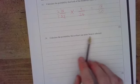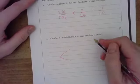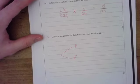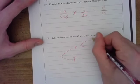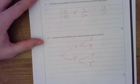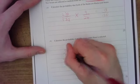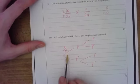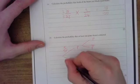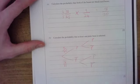Calculate the probability that at least one pinto bean is selected. The way you set this up is very, very subtle. Because I'm only interested in pinto beans, I'm going to say pinto bean or P, and P bar, which means not a pinto bean. And then from there, I'm either going to get a pinto bean or not a pinto bean. Same here. Pinto bean, not pinto bean. Okay? The chance I get a pinto bean is 9 out of 25. Not a pinto bean must be whatever's left then. So 25 take away the 9 comes to 16, so 16 out of 25. So these two fractions should always have the numerators add up to whatever the denominator is.